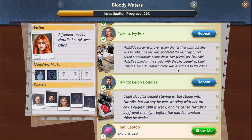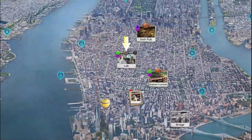Yeah. Also, there was a witness to the crime. Okay, Lee denied staying at the studio with Natalie, but did say he was working with her all day. Douglas's alibi is weak, and he called Natalie's boyfriend the night before the murder, another thing he denied. Show me.